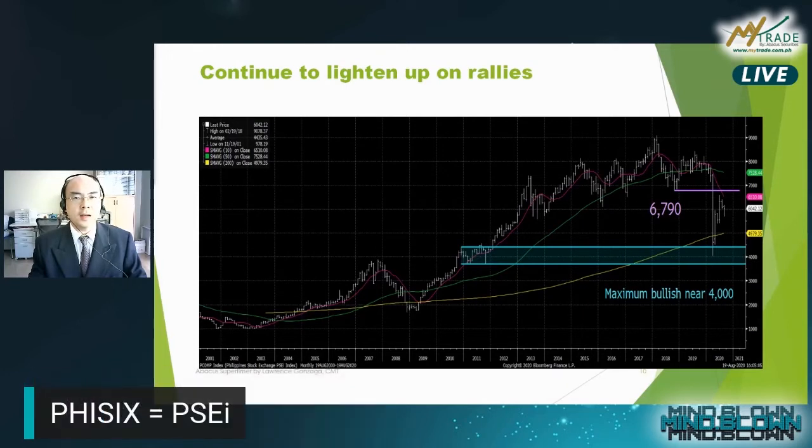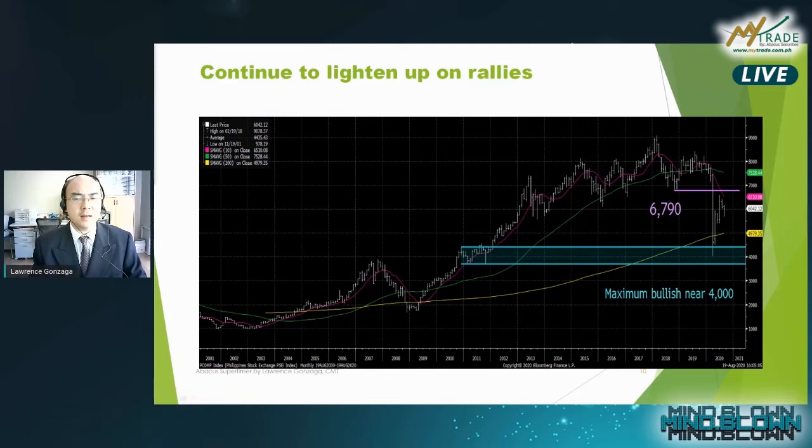If we go higher than the 50% retracement, there's another resistance at slightly below 6,800. So if you're formulating your trading strategy, you have to keep in mind that if ever the market rallies, where would we find the next heavy resistance? And there's plenty of resistance on the way up. Okay, next.